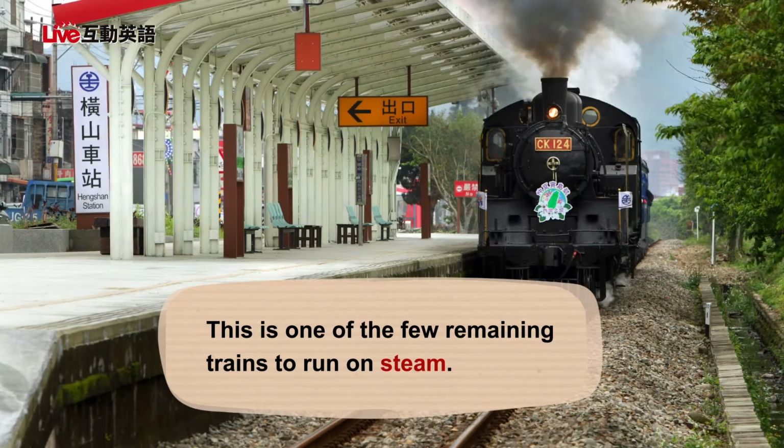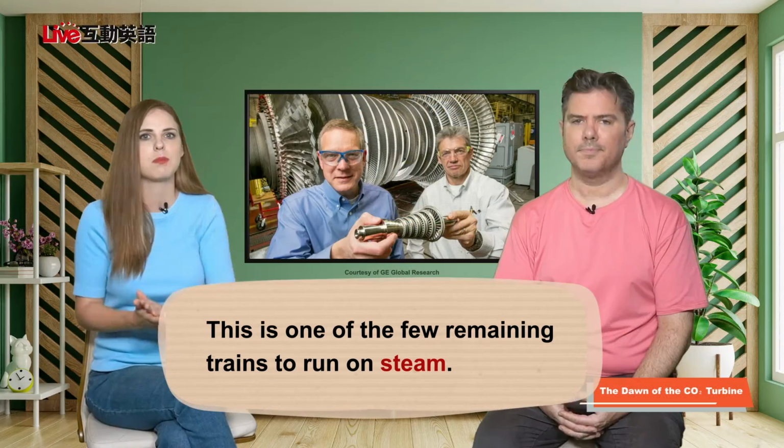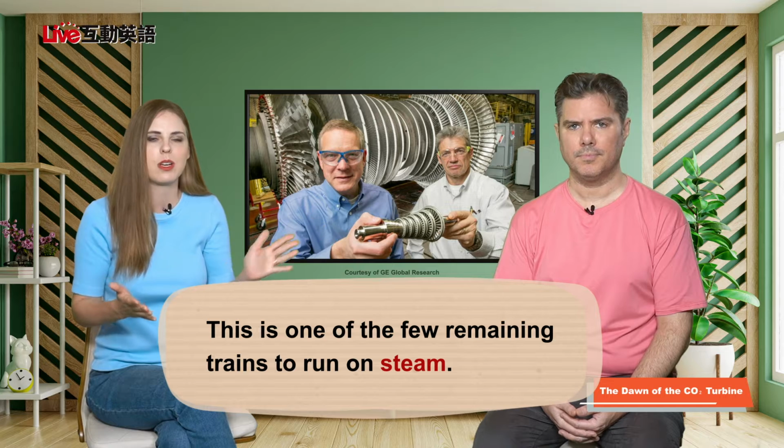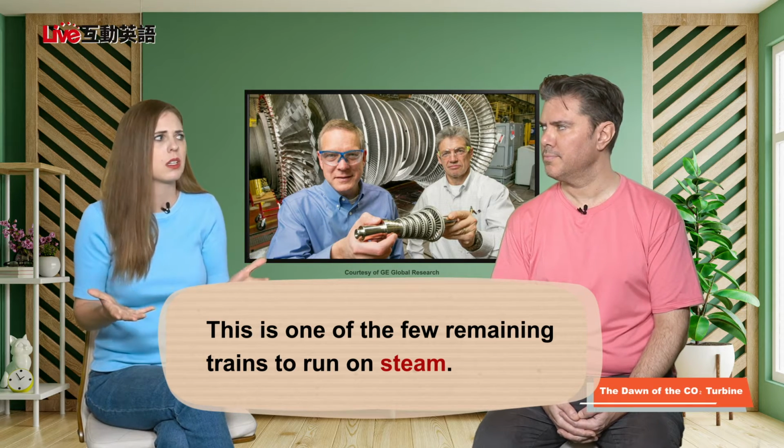And so we see our example sentence. It says, this is one of the few remaining trains to run on steam. So yes, before we had coal-powered trains, then we had steam engines, and now mostly I think we have electric and things like that.